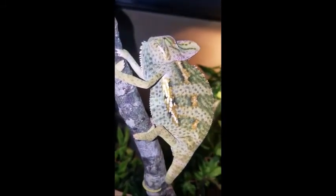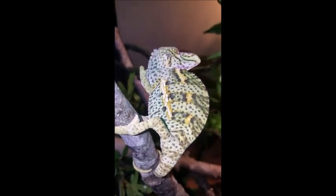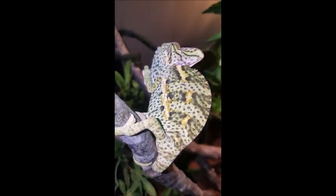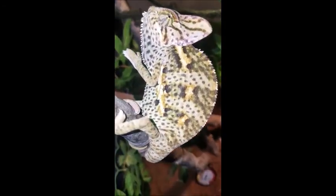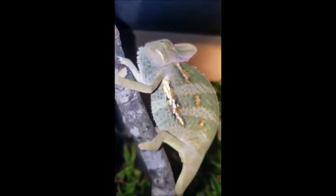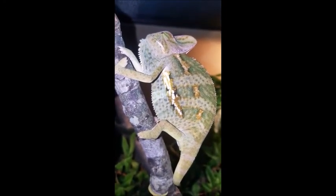Special pigment cells under the skin called chromatophores allow some chameleon species to change their skin color. Chameleons change color for camouflage, but this is not always the main reason. Some show darker colors when angry or when trying to scare others. In juvenile chameleons, it is common for them to display black spots and to bulk up and make themselves look bigger when scared or frightened.